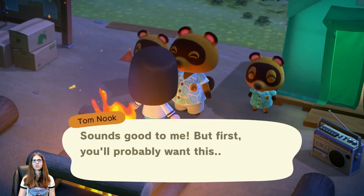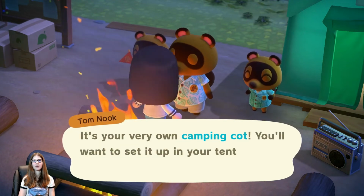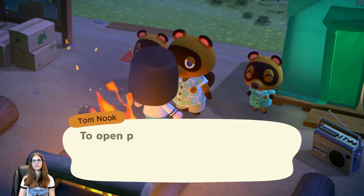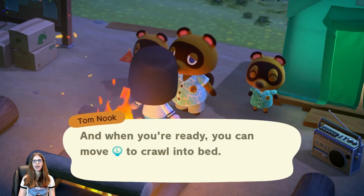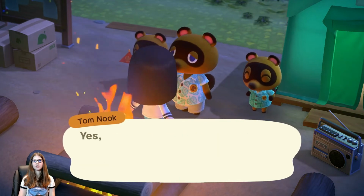Sounds good to me, but first you'll probably want this. It's your very own camping cot. You'll want to set it up in your tent before you lie down. Oh, and there are a few packages waiting in your tent as well, just a few items that might be useful. To open packages and use the things inside, press A. And when you're ready, you can move the L-stick to crawl into bed. We've got another big day ahead of us tomorrow, so rest up as much as you can tonight.